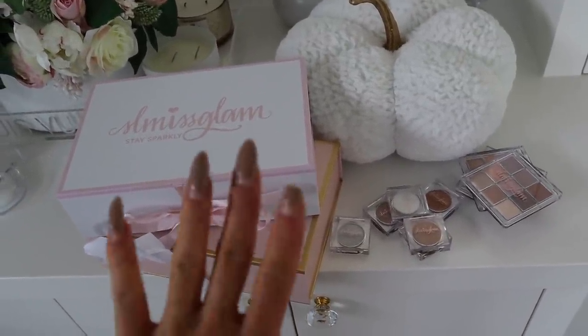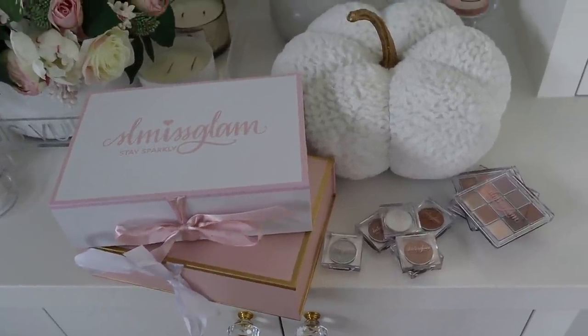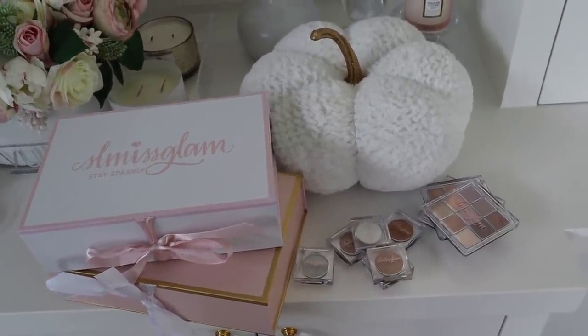I actually have a nail appointment because, as you know, I broke a nail, and I might switch up the color. I haven't decided yet, but I am going to be packing soon too. I should get my luggage out.